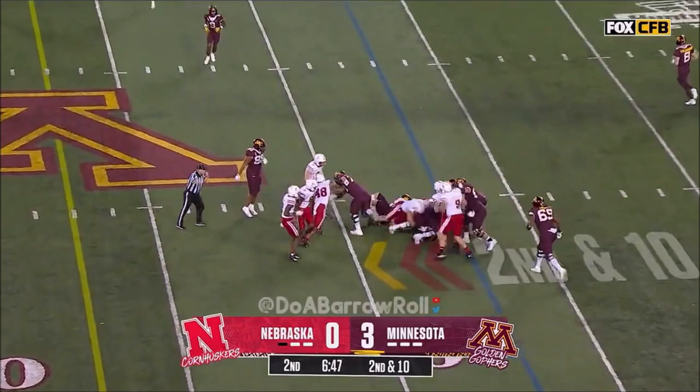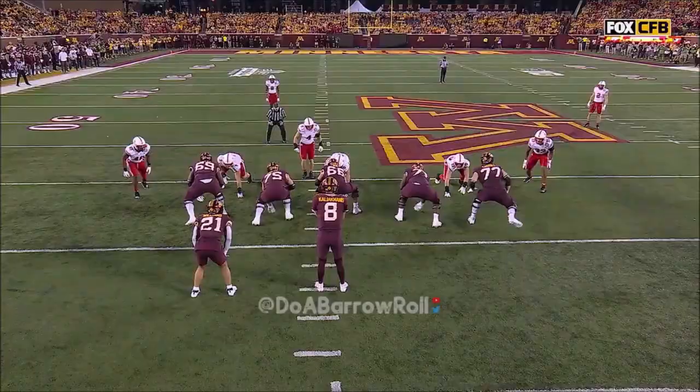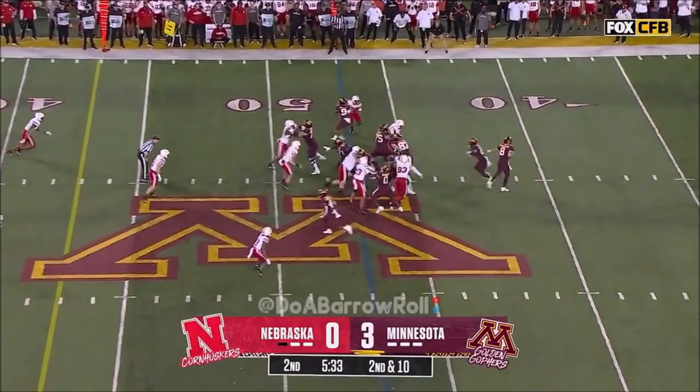Tyler pounding it forward. Gophers. Kaliak Manis under pressure, throws on the move and caught. Looks like a Charlotte transfer. Well, they had a breakdown in protection right there, and Kaliak Manis had to. And if he can do those things, then yeah, maybe he's got a bright future. Second down and 10, and it's Tyler trying to slash through that.